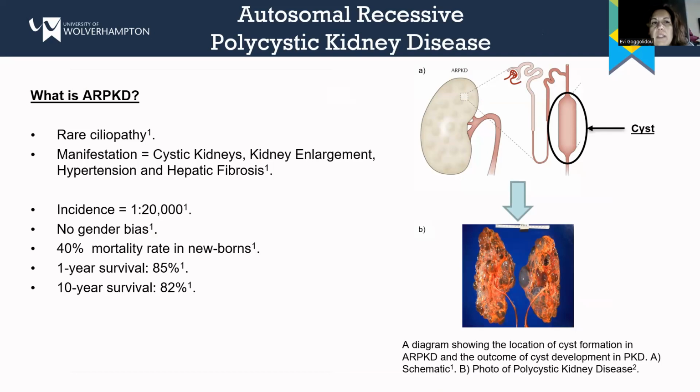From a scientific perspective, all I'm going to say is that ARPKD has manifestations. It can have manifestations only in the kidney, only in the liver, or both in the kidney and the liver. It's a rare disease, so it has a low incidence, 1 in 20,000. It manifests equally in boys and girls, and depending on the age of manifestation, the mortality rate can be different, but it appears that the critical window is in the first 1 or couple of years of life.